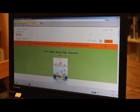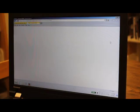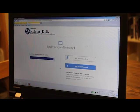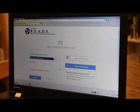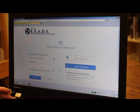Okay, when the page is pulled up, you will need to log in. Click on the Sign In button on the right-hand side of the screen, and you will select the library, Giles County Public Library. On the back side of your patron card, there's a barcode with a number. At this time, you will want to enter the number on the back of the card.